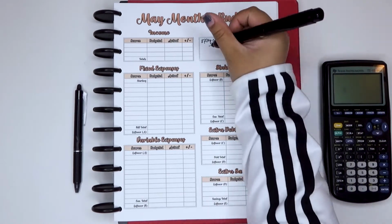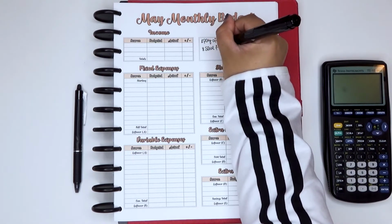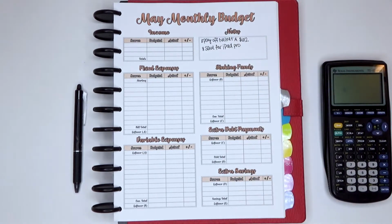The other note I want to leave myself is to save for iPad Pro. I have a sinking fund for a new iPad, and the new iPad Pro was announced, and you bet your sweet ass I pre-ordered it with AppleCare, so I know that totaled up to be $1,100. So I do need to make sure that I'm sticking money in it.